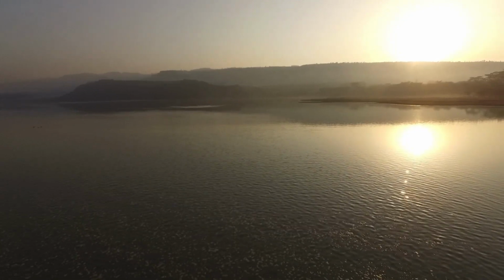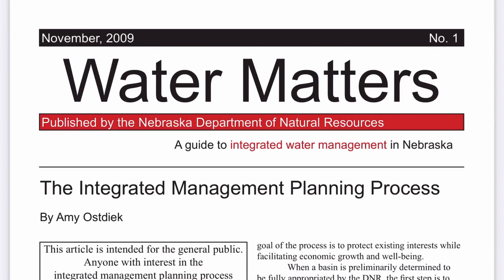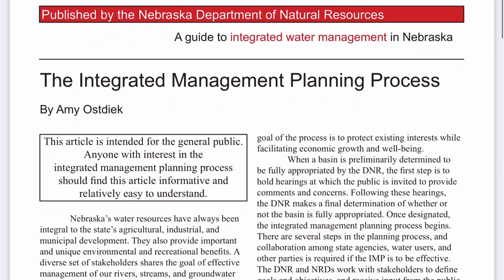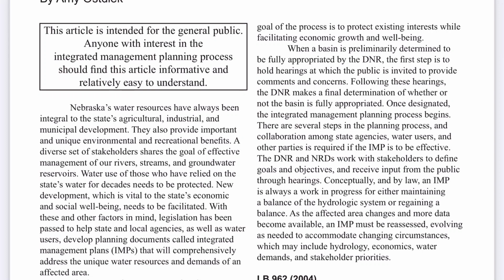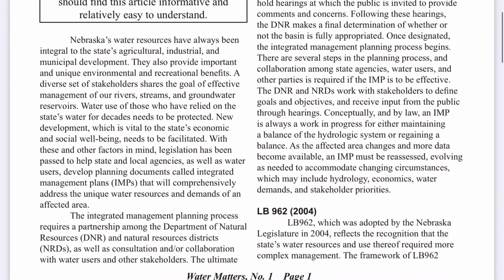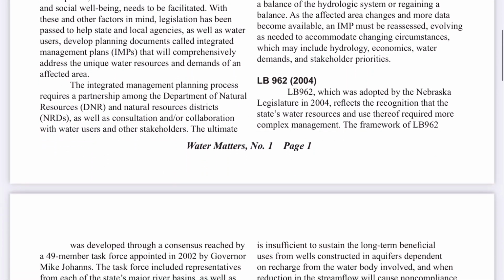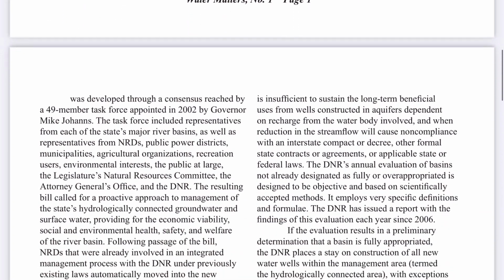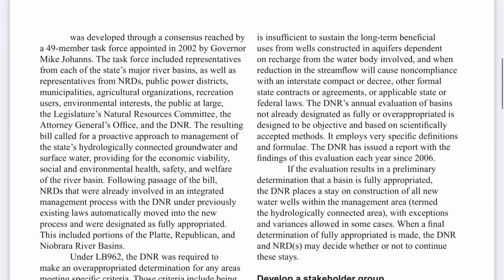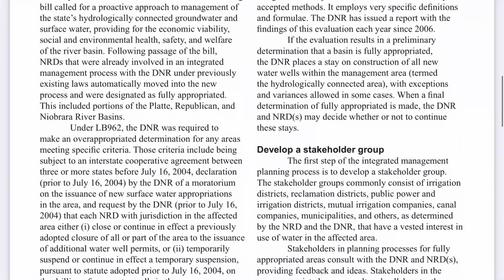So with both of these surveys, they put together something that talks about LB 962, which talks to us about when a basin is fully appropriated: when existing uses of both surface water and hydrologically connected groundwater supplies are equal to but do not exceed the available water supplies over the long term. So that was from DNR in 2005. A basin is over-appropriated when existing uses exceed the supply, and surface water flows can be expected to decline, and groundwater table elevations can be expected to drop until either there is no water to use or the cost of using the water is too great to result in a beneficial use.